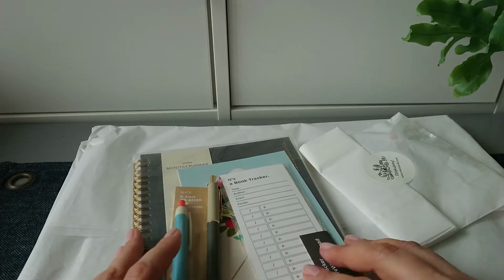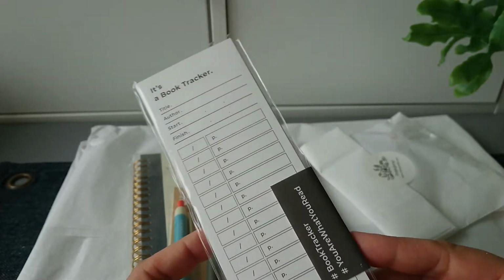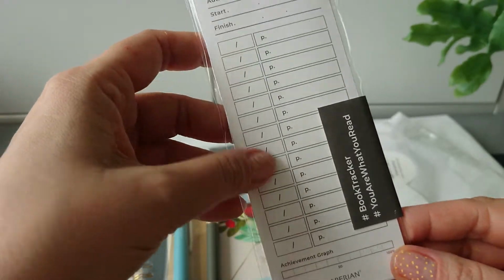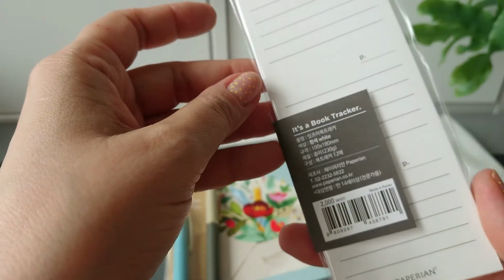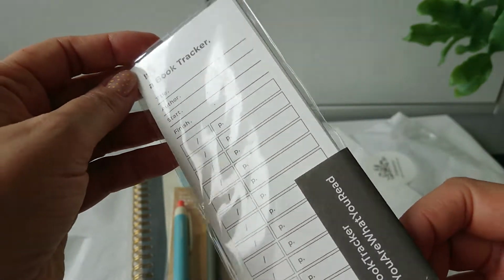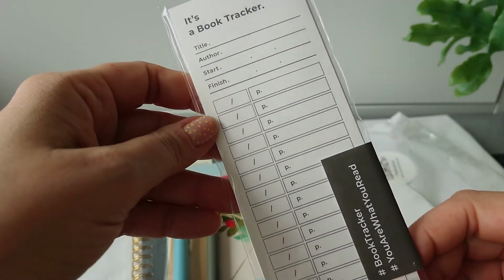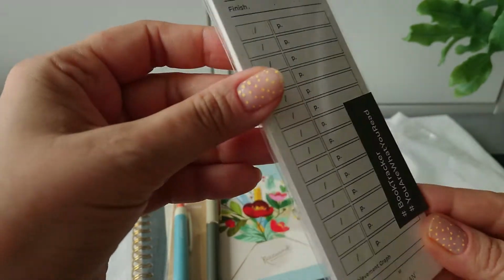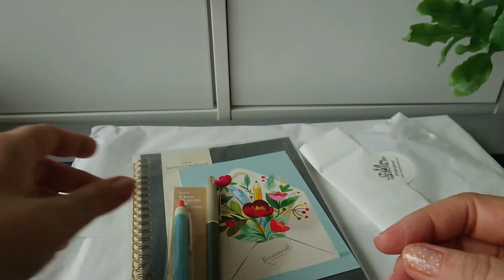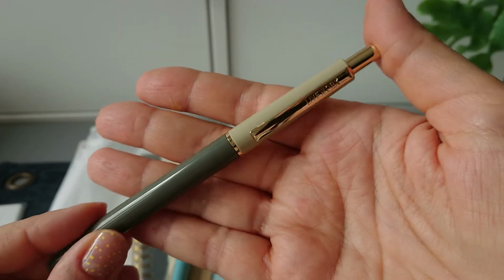Here we have some small elements. First one is a book tracker. For me it doesn't matter that this is a book tracker, but I thought it may be very nice because these are just cards, like swatching cards. If I do some projects and want separate swatching cards for projects, I decided let's try ready-to-go stuff. Okay.